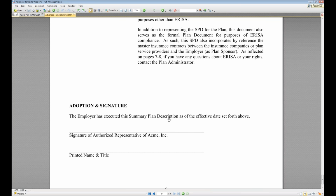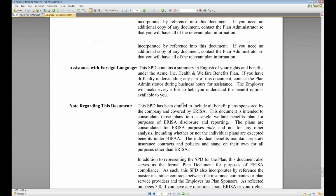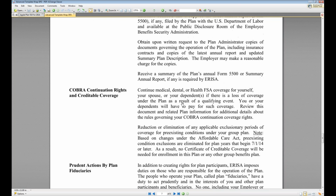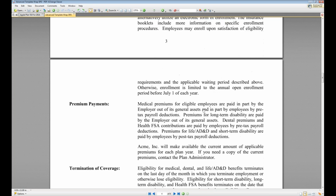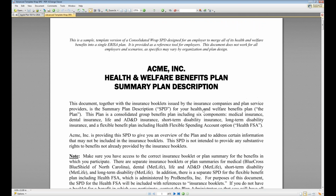And then at the end, the document is signed, as an updated, compliant legal document should be, by an authorized representative of Acme Inc. But in this case, Acme Inc. wants to make sure that they've got a wrap document in place that includes all of the ERISA plans, and that it is consistent with the Form 5500.